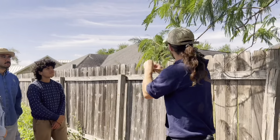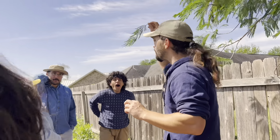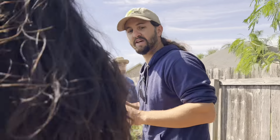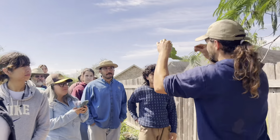This, if I'm not mistaken, is the equivalent of, do we have a sunflower around here? It's one leaf. This is one leaf right here, right? This is not many, many leaves. This is one leaf. So what happens biologically, thank you, Stephanie, is this is the biological equivalent of this.